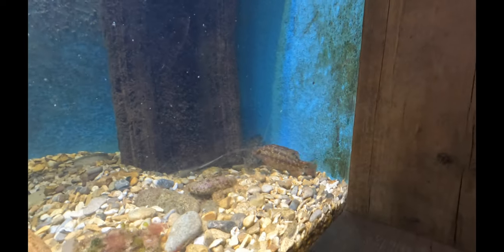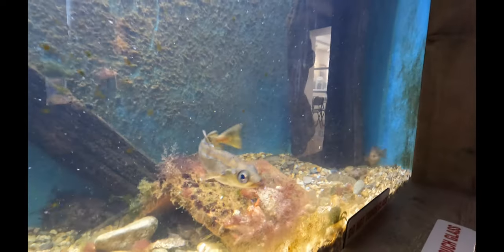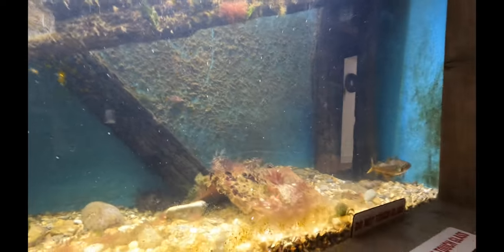Where have the wrasse gone? They've gone over here. Oh, right. So they're hiding in amongst the. So we've got two caught, yeah. And then the ballan. The ballan has been in there. They went up in and around. Right, okay, they often do.